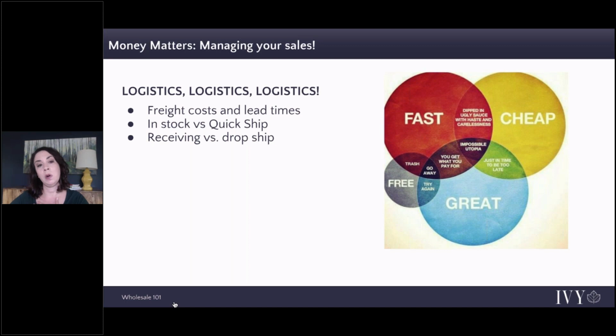So the more you know about logistics, and it can be a little off-putting at first because it's technical, it's broad, and what we do is specific. But the more you know about it, the better equipped you will be to handle all of the expectations. And this is absolutely true. There's fast, cheap, and great. It's hard. You can't have all of them. You just can't.